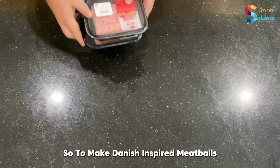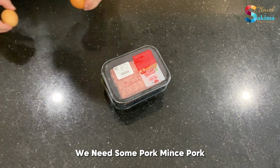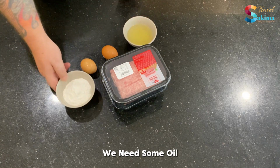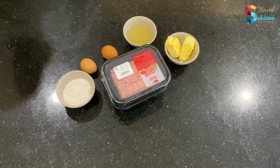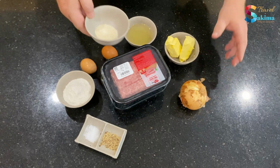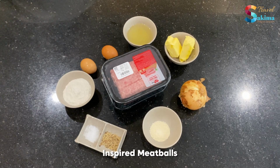So to make Danish inspired meatballs, we need some minced pork, we need some eggs, we need some oil, flour, some butter, we need salt and pepper, we need an onion, and we need a little Knorr. And those are the ingredients to make the Danish inspired meatballs.